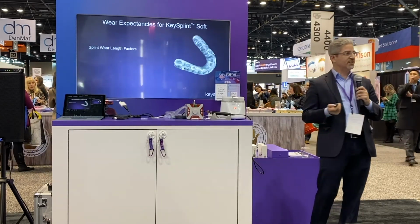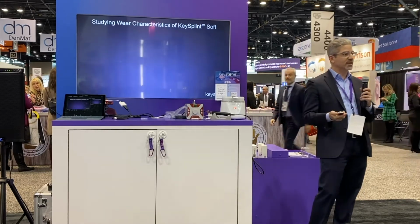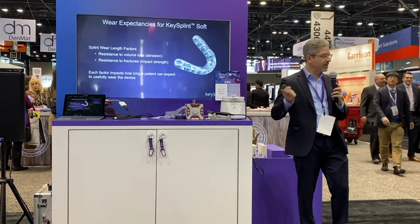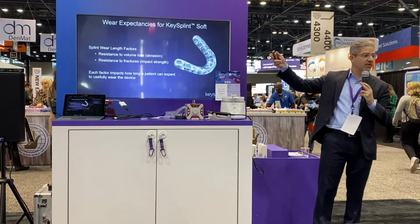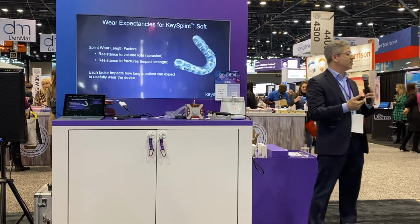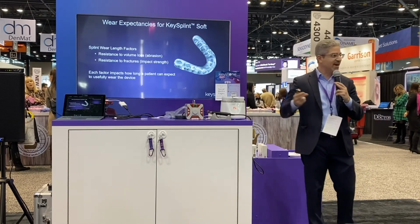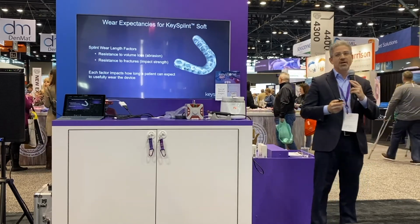So wear expectancy. This is probably the #1 set of questions we get about the material. How long can I expect it to wear on the body? How does it relate to traditional materials? We commissioned an independent study, which I'll get to in a minute, that really assesses the key factors on the wear life expectancy of a splint. One is it's a resistance to volume loss or abrasion. Think about your sneaker tread as it wears down over time. Or you're resistant to fracture. Think about your sneaker tread when it breaks and breaks away from your shoe.